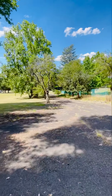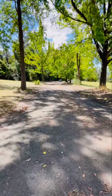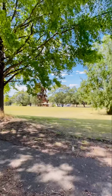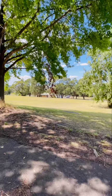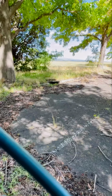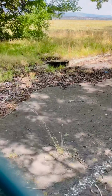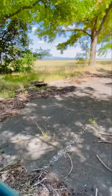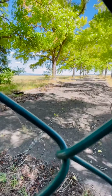Oh wow, this is actually sort of like a turning bay to turn around, because the power station is over there and that's just the parking lot. If I zoom in, you can still see that there's a drain there from yesteryear. It's pretty interesting.